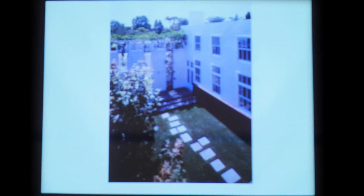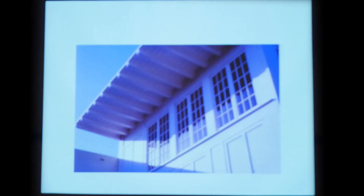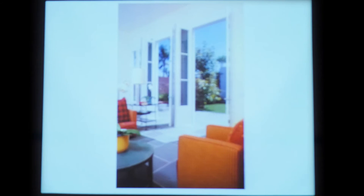And so there she is, looking up towards the bedroom. And the living room opens out, very simply, onto the yard.